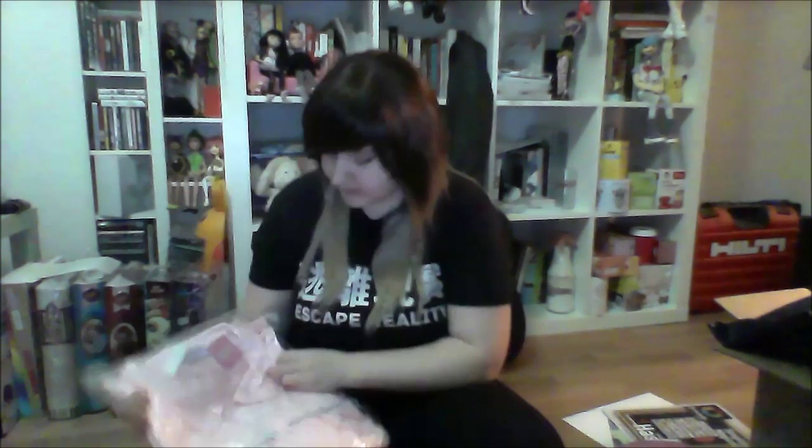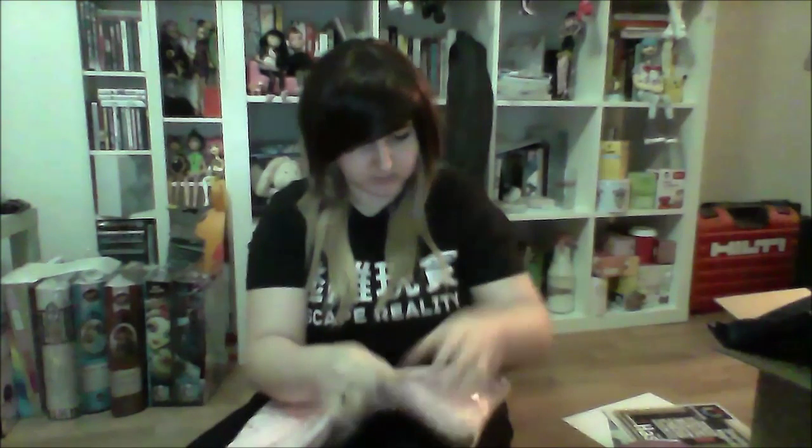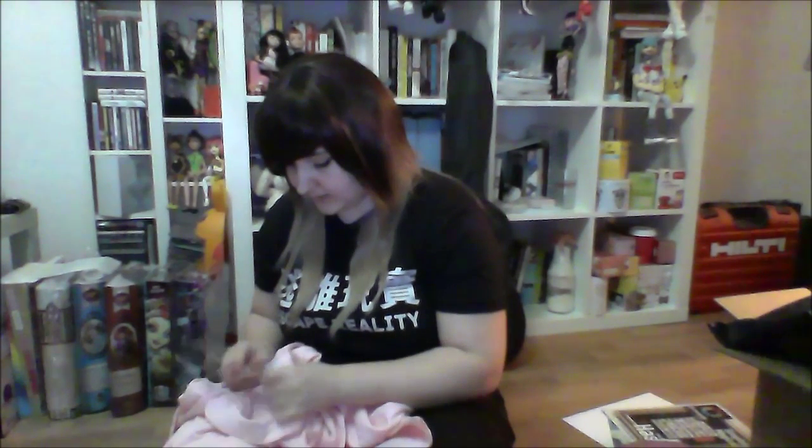First I grab this. Oh, what's this? It looks like a pink coat. Baby and food. Oh yes, it's a coat. Oh, it's very soft. I don't know if this will fit, but it's very soft and it looks super cute.